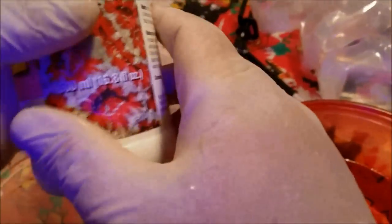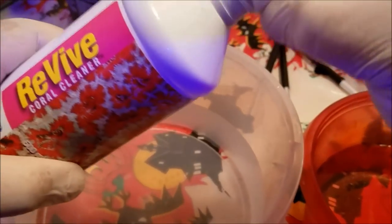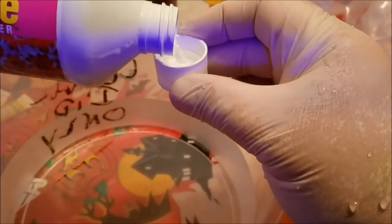Now, this part of the video is after they've been acclimated to my water. They've sat in the water and gotten to the right temperature. I use Revive Coral Dip, as you know, to clean the corals, and also if they are under any stress or any parasite, that hopefully you'll get them off.